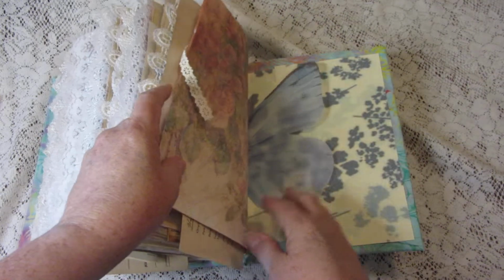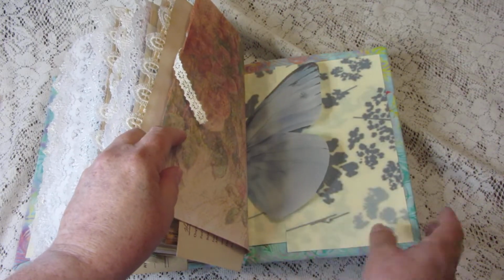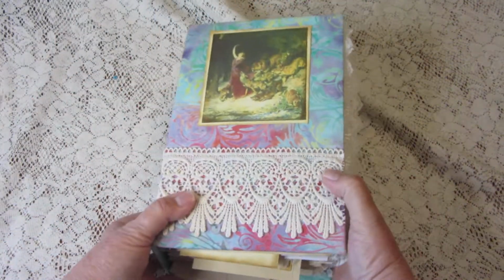Okay. And then there's another butterfly wing in the back. And that's the journal, Lucid Dreams.